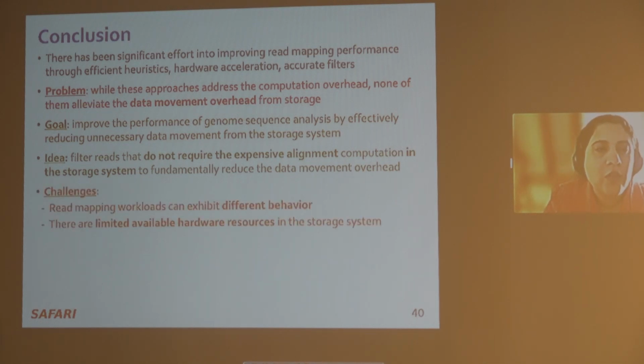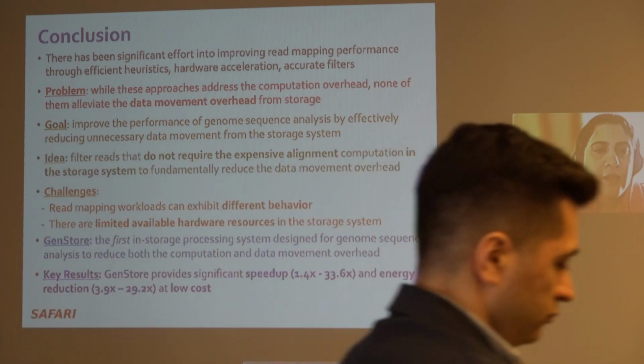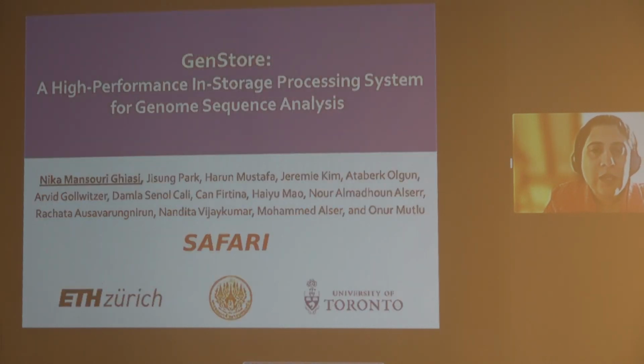And the challenges that I addressed were the different behavior across read mapping workloads and the limited available hardware resources inside the SSD. GenStore, our proposal, is the first in-storage processing system designed for genome sequence analysis to reduce the computation and data movement overhead. And we show that GenStore provides large performance and energy benefits at low cost. So that was my talk, and I'm happy to take your questions.